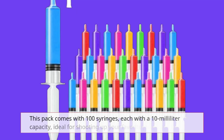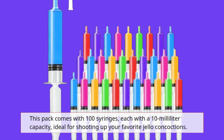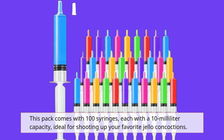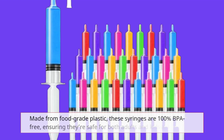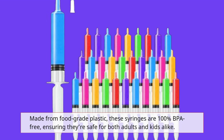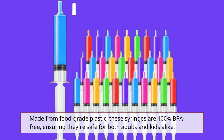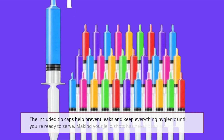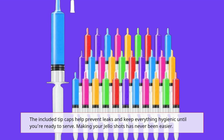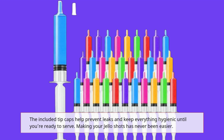This pack comes with 100 syringes, each with a 10 milliliter capacity, ideal for shooting up your favorite Jello concoctions. Made from food-grade plastic, these syringes are 100% BPA-free, ensuring they're safe for both adults and kids alike. The included tip caps help prevent leaks and keep everything hygienic until you're ready to serve. Making your Jello shots has never been easier.